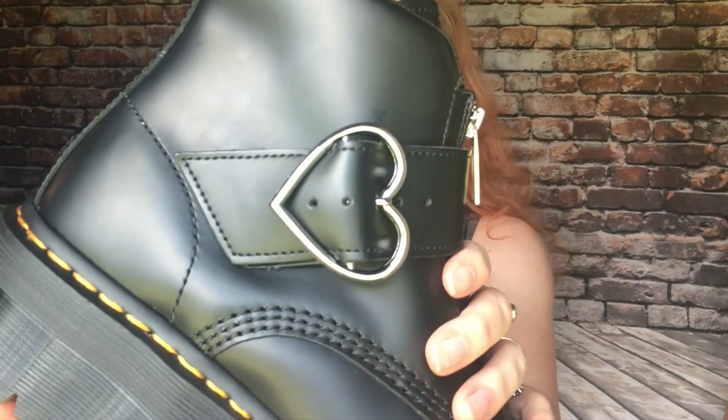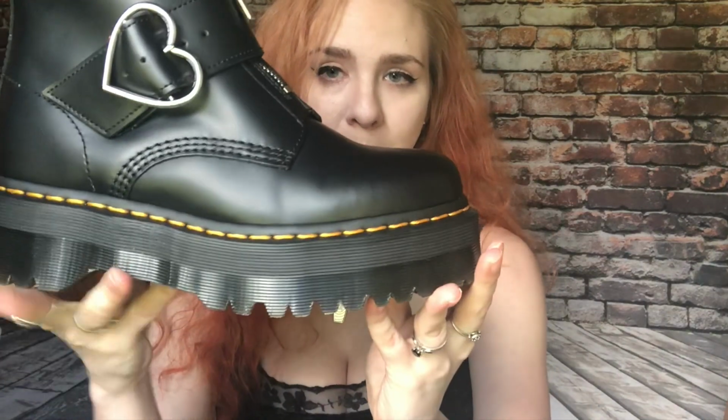So it has this cute little heart buckle and cute little heart cut out with suede, and then the heart on the back. These are the real deal. They're kind of heavy, heavier than I was actually expecting. I'm not sure why. I like that it has more of a platform here than some of the other Doc Martens that I had been eyeing for a while.